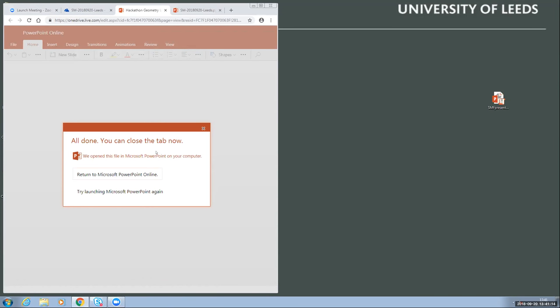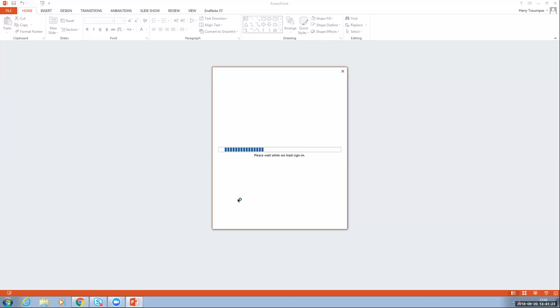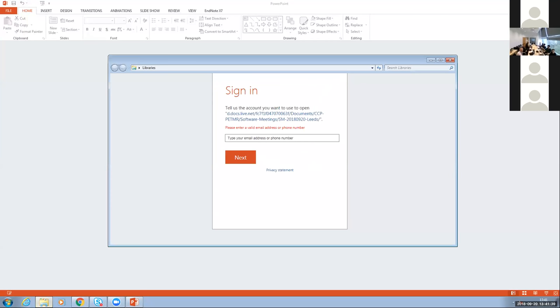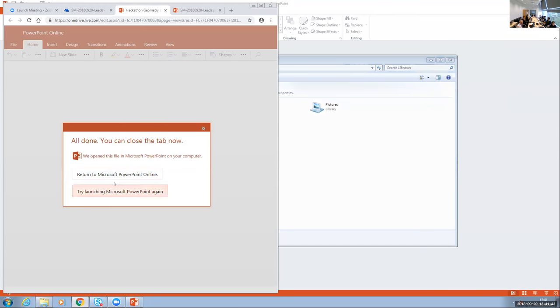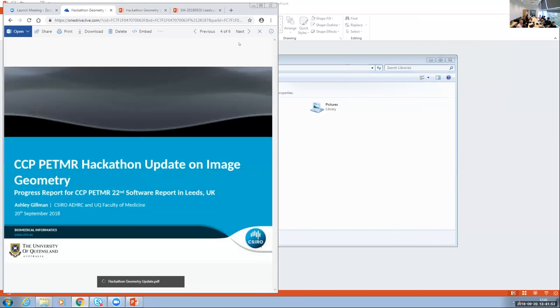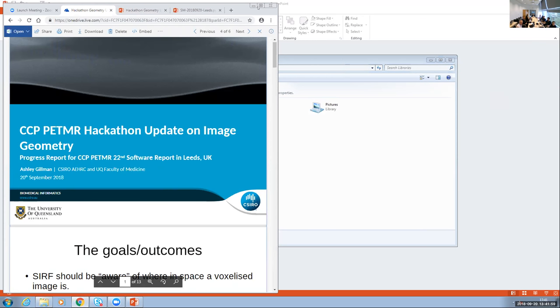So while it's loading, I guess I can start. We can jump straight in to the second slide when it's up. The idea of the geometry, because coming into the hackathon I had no idea exactly what that meant, is basically that the images should be somehow aware of where they're positioned spatially. For example, if you query voxel index 1, 5, 100 or whatever, you should be able to get the location of the middle of that voxel in millimeter space. Similar to any viewer, if you open up two images, one acquired in this direction and one acquired in that direction, if they have that information, they can overlay the images on top of each other.